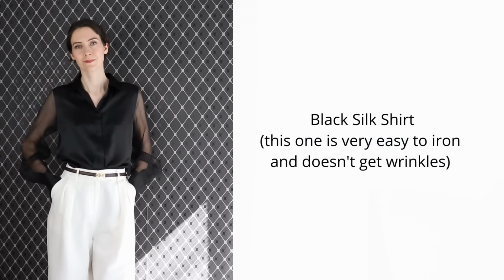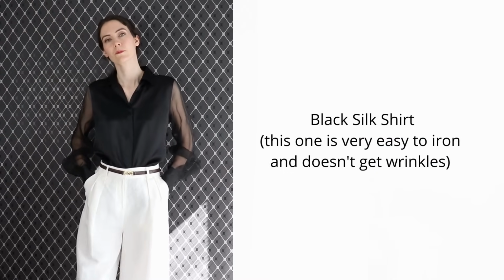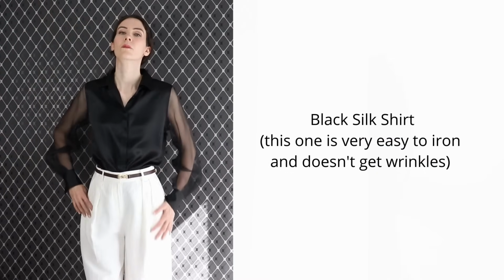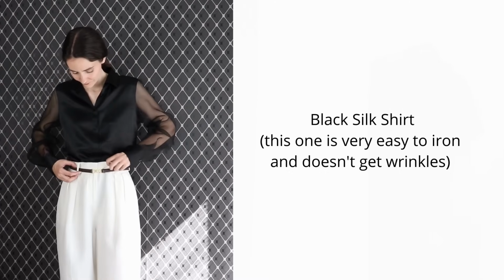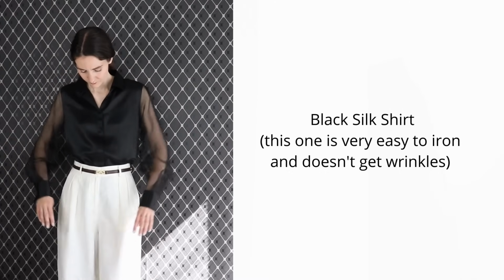So look at this sleeve. I've always wanted to have a shirt with this sleeve, but they usually don't look that good. I'm going to give you a close-up. You can see the quality of the silk here. This is from their new blend of silk, which is actually quite dense. When I touch it, it just feels luxurious. It just feels dense and luxurious. And it was so easy to iron, and it doesn't wrinkle as your usual silk. So this is a huge benefit for me because I love wearing silk.